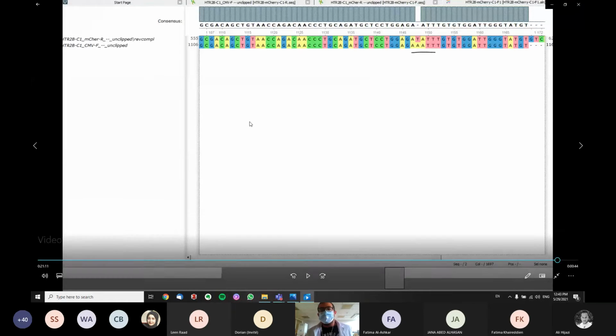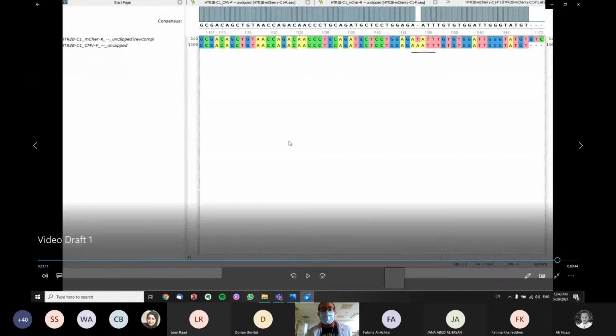any application or software that allows us to align the sequences. Then we take the reverse complement of the reverse sequence, and then we can align them basically as we can see here.